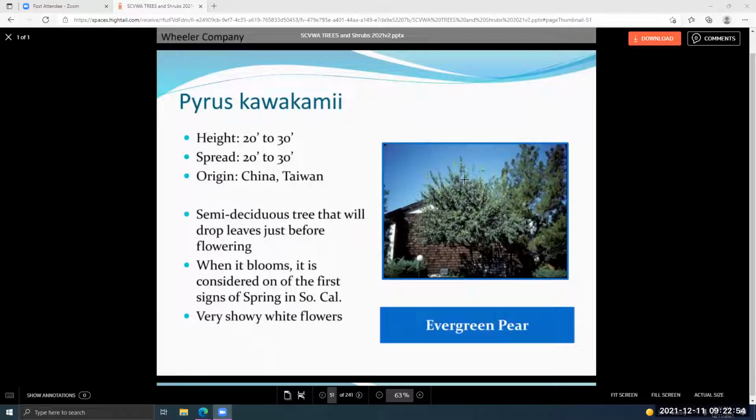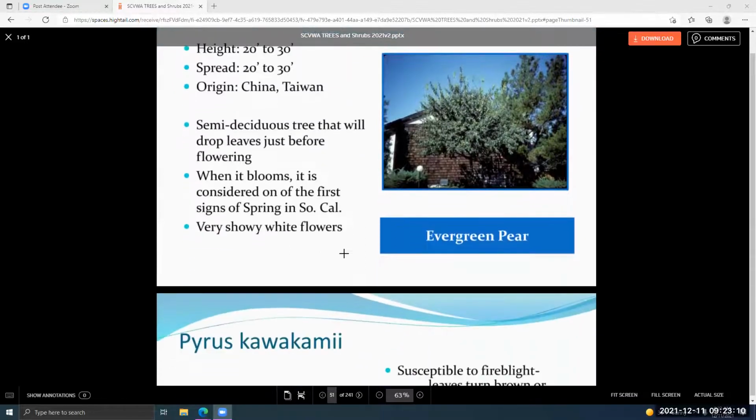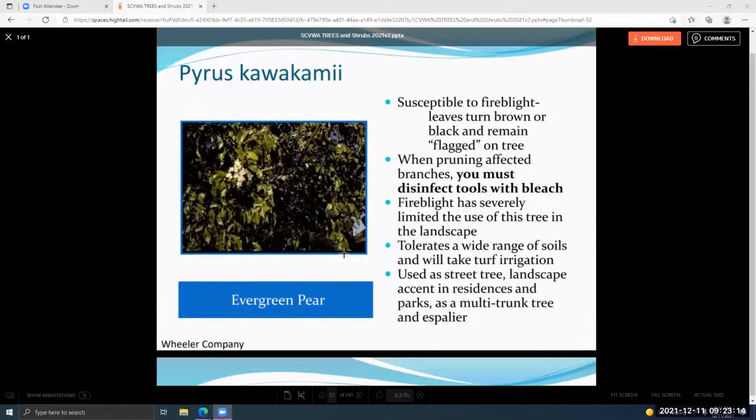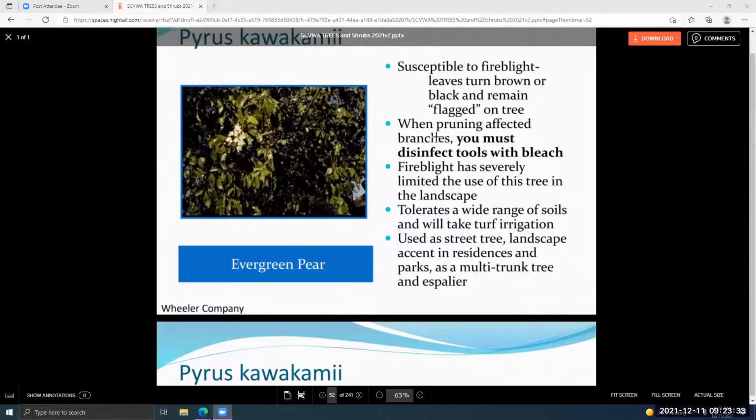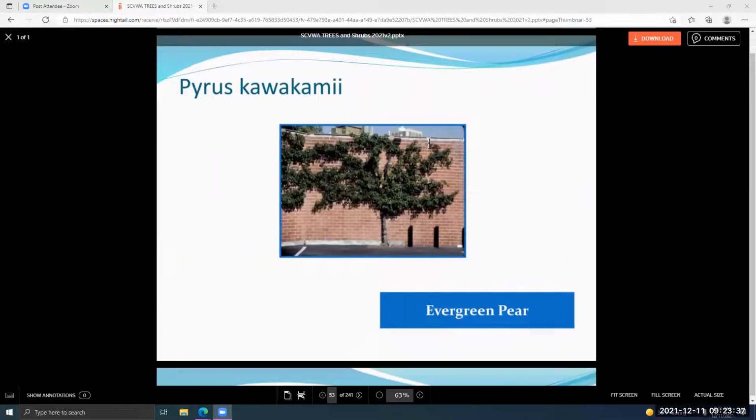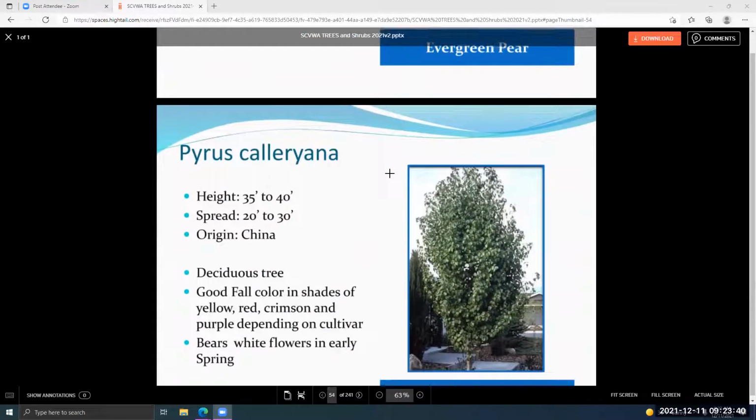The evergreen pear, another very popular tree here. It's one of the first plants to bloom, sometimes as early as January, typically in February. Relatively small tree with a small root system. I think that's why it's so popular, is because of the small root system. However, very susceptible to fire blight, which is a disease that, well, it's a real problem. So I just cannot recommend this tree at all, because the fire blight is here in the Santa Clarita Valley. And to plant a tree like this, you're almost certain to get the disease.